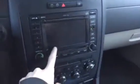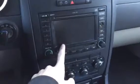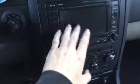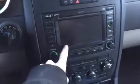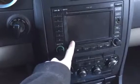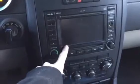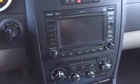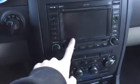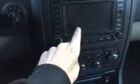Of course, this is the REC nav DVD thing. I don't know electronics very well, but yeah, this is the REC DVD navigation head unit that came in really only the special ordered Dodges from 04, 05, and 06. I think in 07 they had a completely different unit, because this one, pretty much all of them have gone out. The same way this one does.